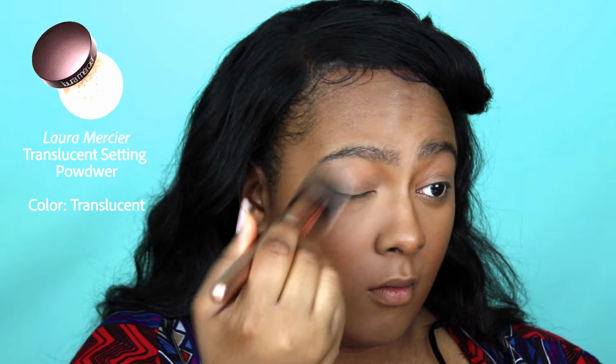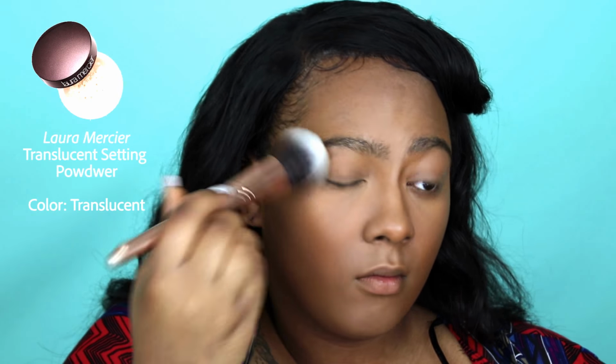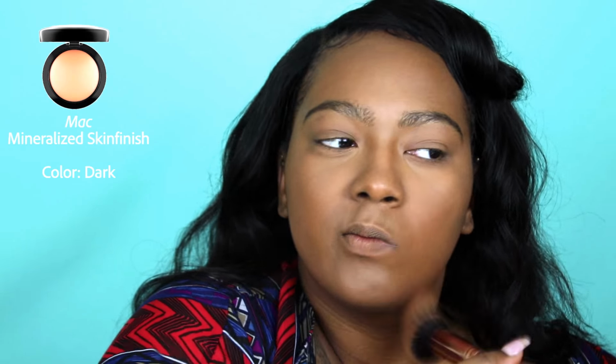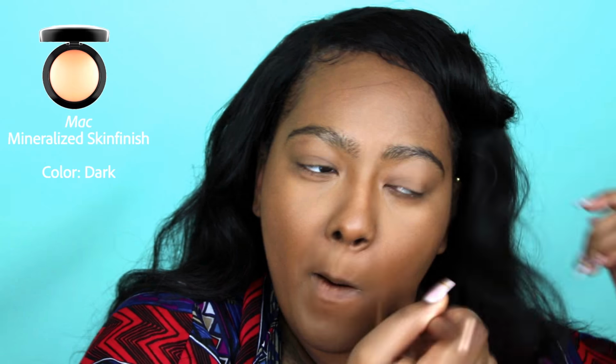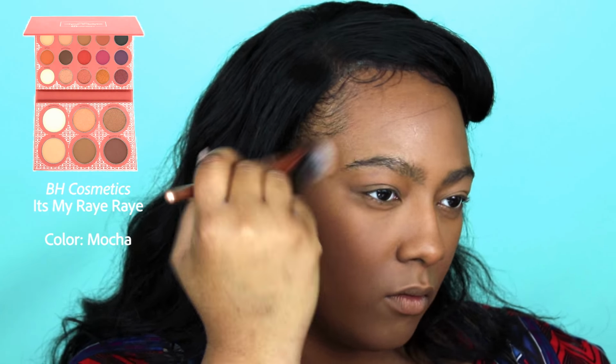Normally to set my concealer, I would use my beauty blender, but in this look, just to get a light layer, I'm going to use a fluffy brush. Then I'm going in with my MAC Mineralized Skin Finish to set my whole face. And to contour, I'm using the BH Cosmetics x Is My Ray Ray Contour Palette.